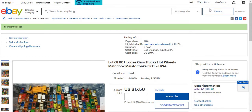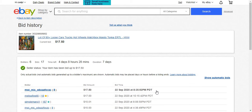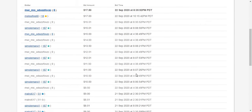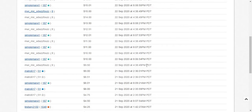And my Hot Wheels cars, I was listing some stuff at work last night on my phone, and I saw a lot of 80 plus used cars, trucks, Hot Wheels, Matchbox, Tyco, and it was at a pretty high bid. It was at $8.99, some up to $9.50. Then it went up to $10, and some of the proxy $10.50. This person proxied, and this person proxied.